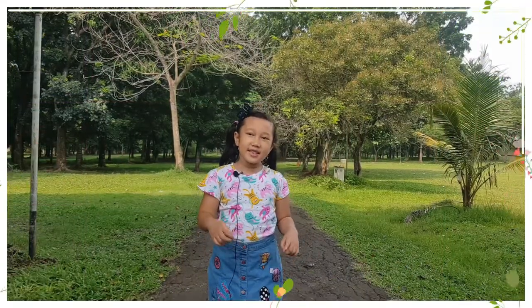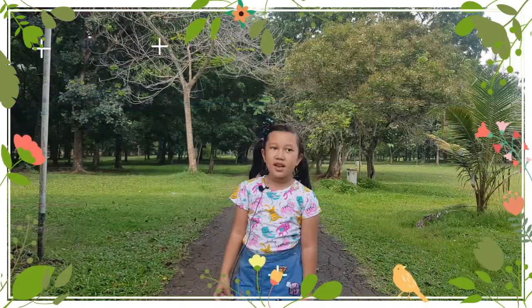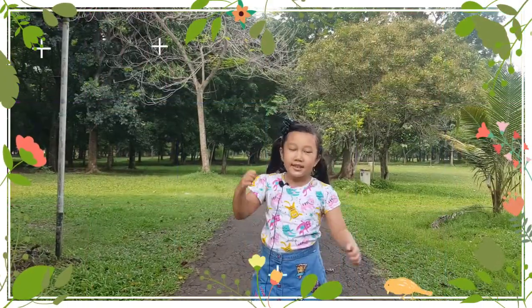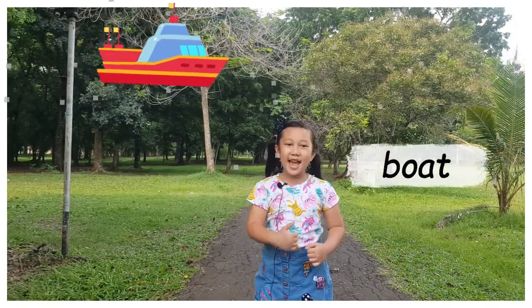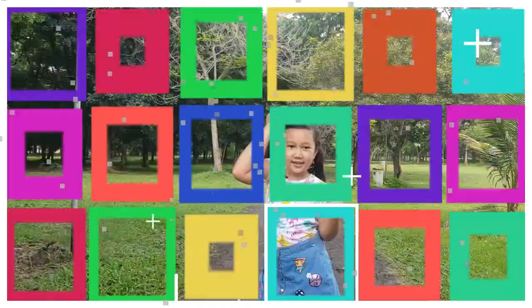This is a vehicle on the water, and it has the O sound. What could it be? Yes, you're right, friends. It's a boat. Yay, we did it, friends. Good job, friends.